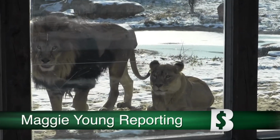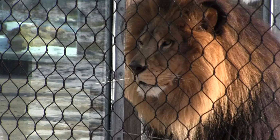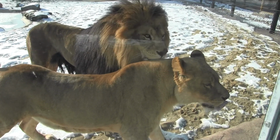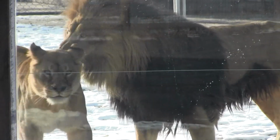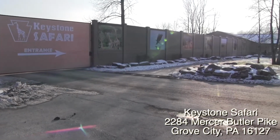Meet Cash and June, two Barbary lions who used to make their home at Living Treasures Wild Animal Park in Newcastle. We've had them there since they were cubs. Both are about 11 years old now. Basically, they stayed at the park there up until about a month ago when we finally finished this part of our project. That project is their new habitat and home here at Keystone Safari, now open for the holidays in Grove City.